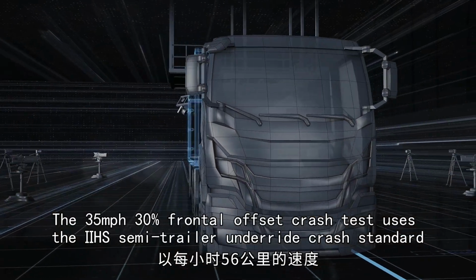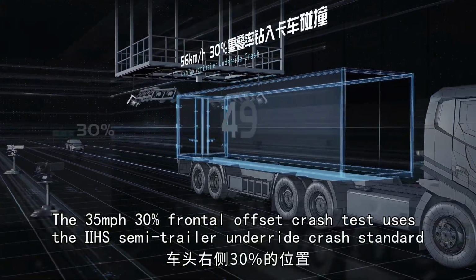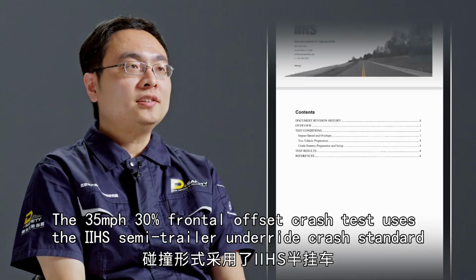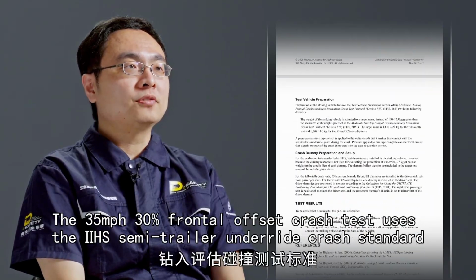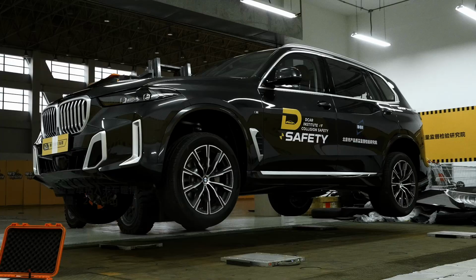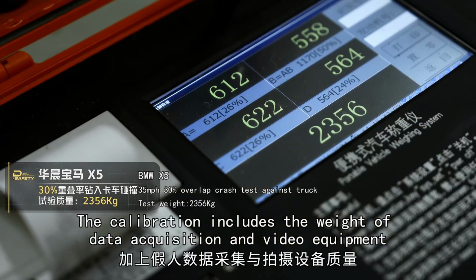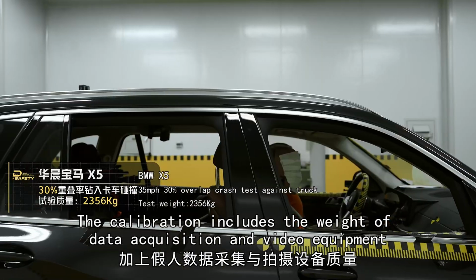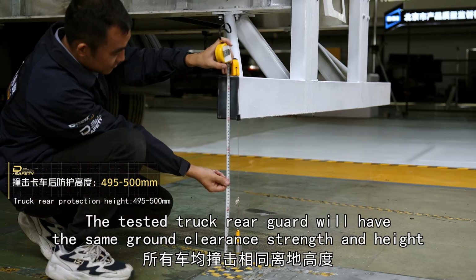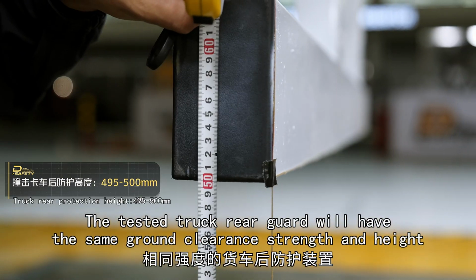The 35 miles per hour 30% frontal offset crash test uses the IIHS semi-trailer under-ride crash standard. 2 dummies in the front row. The calibration includes the weight of data acquisition and video equipment. The tested truck rear guard will have the same ground clearance, strength, and height.